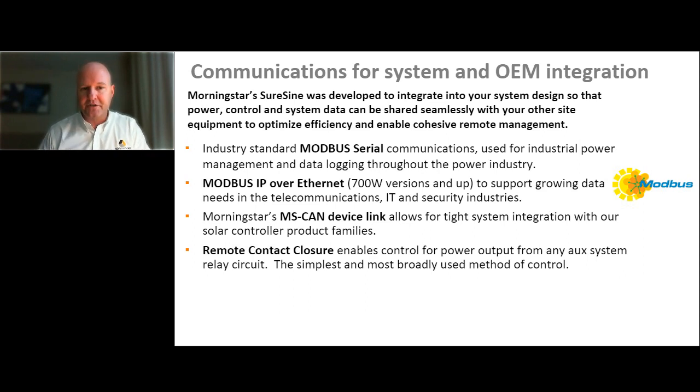So having that Modbus capability, an open standard, and of course, really strong documentation published by Morningstar allows a lot of our customers to really make it a product that they can build a solution around, for OEM integration, or to get data themselves to add a lot of value to the system, beyond what's already there.